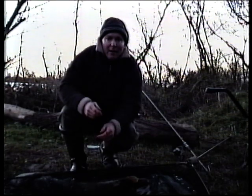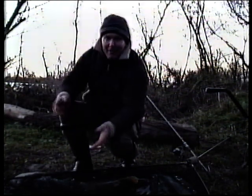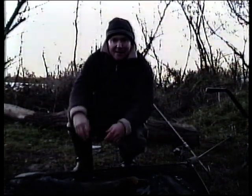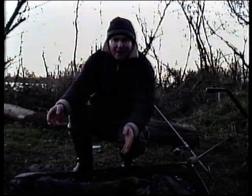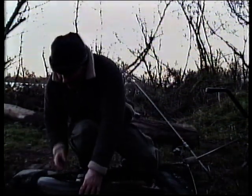I'm back at Stamford. I've had a few upper doubles the last couple of days. I haven't been videoing them. I've had, I think, about two or three 15s, 16s. I've just had a 16 and 3/4. I had a 16 pounder a couple of hours ago, 12 pounder, and getting loads of doubles, but just thought I'd show one to the camera because they're such fantastic fish.